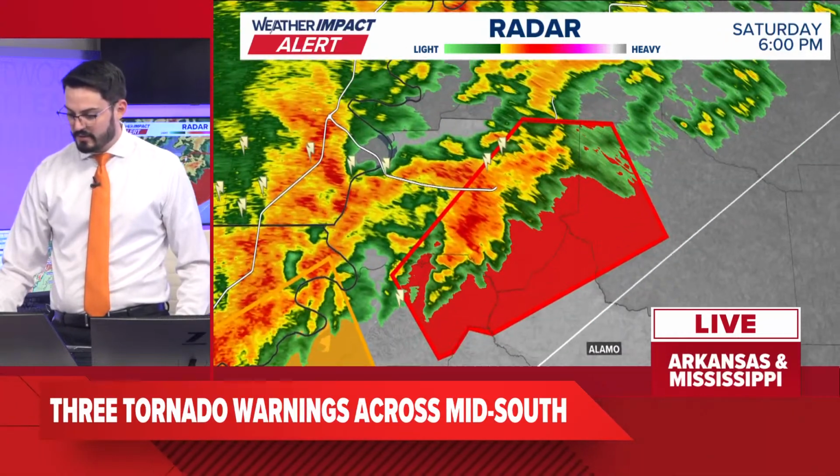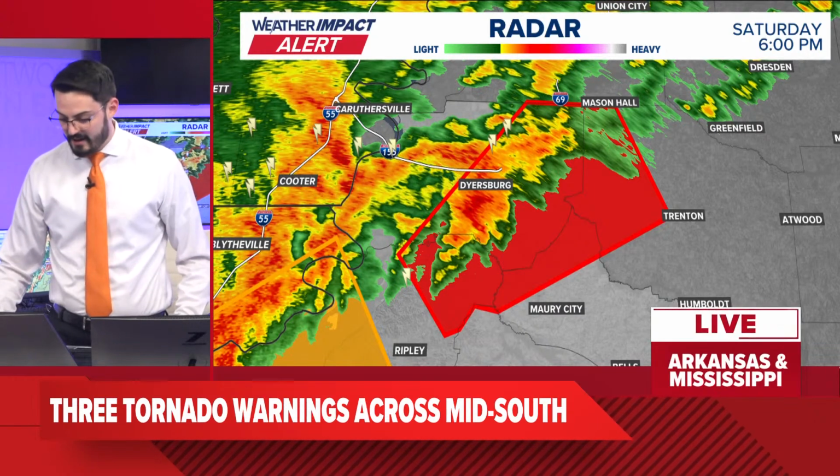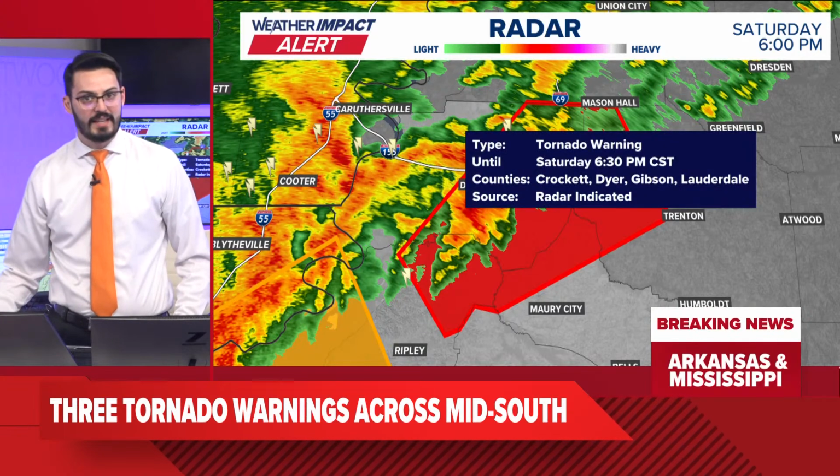And then moving on to this northern one up around parts of Lauderdale County, Crockett County, and Dyer County. This tornado warning, if we get that time there, that's also going until 6:30 this evening.